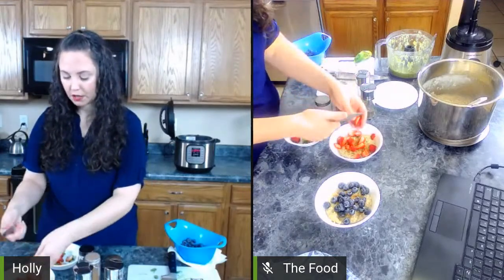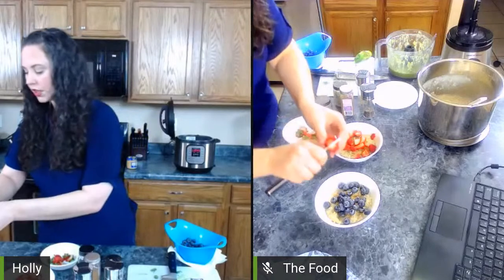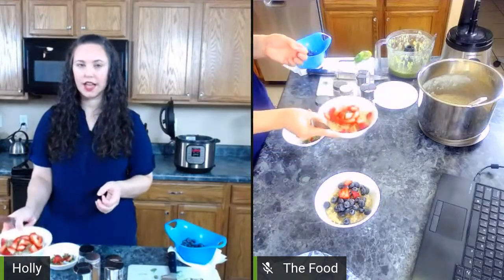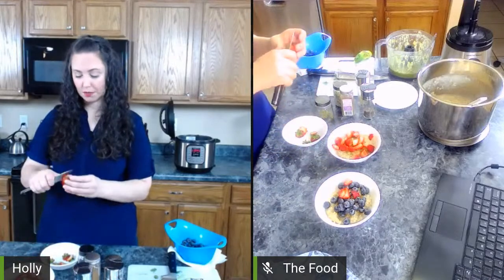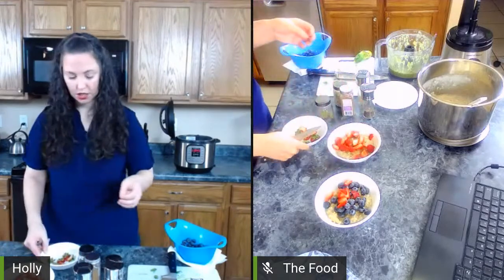Now, throughout the week, we'll just reheat this in the microwave. If you are not a fan of the microwave, you don't have to do it that way. You can put it back in the Instant Pot, even in a bowl. Like you get it all in your bowl and then stick that on the wire trivet with water in there and just do it for like a minute. Might heat it up enough. I haven't tried that because the microwave's so easy. You could heat it stovetop, and some people even eat oatmeal cold.